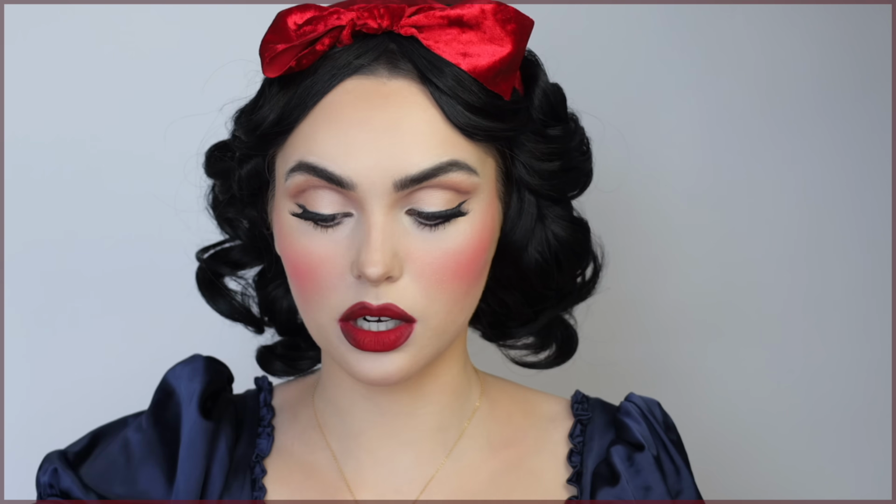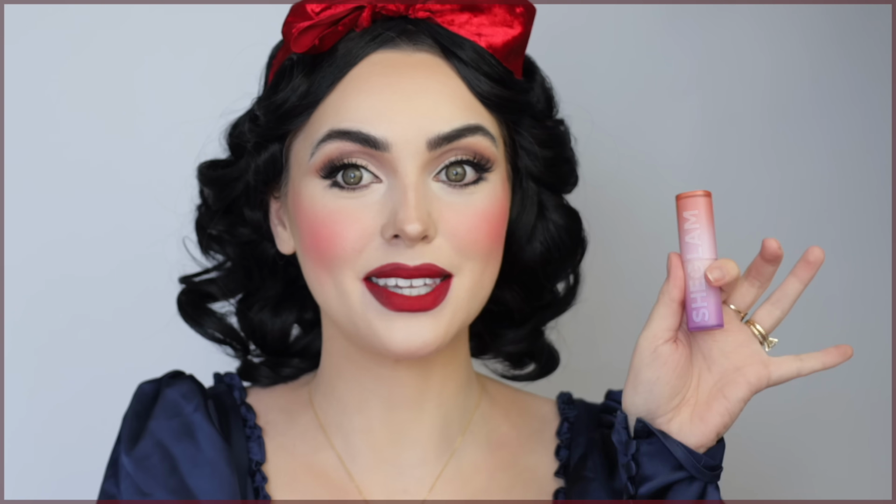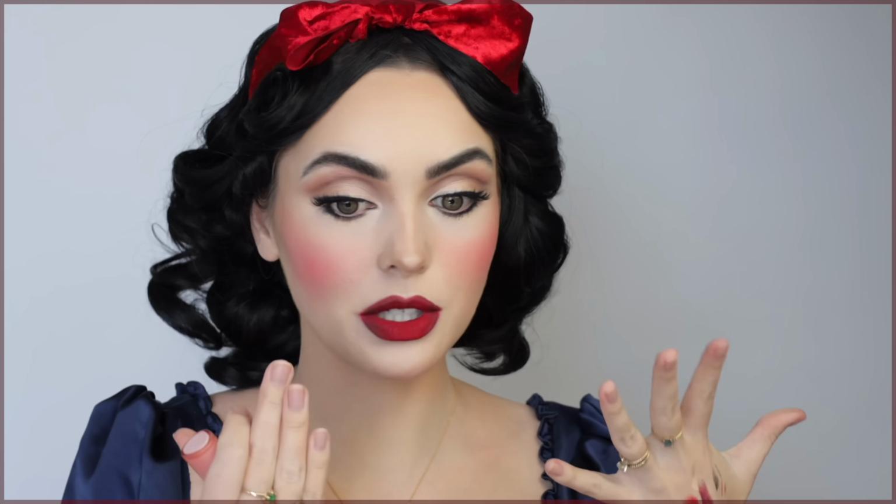I've talked about these Glam lipsticks before, but they really don't have a lot of transfer. Like, they've dried down. I used a lot of product. Let's see. How does it not transfer? How are these so inexpensive and they don't transfer? They have so much color.